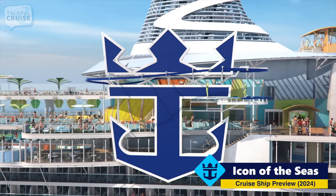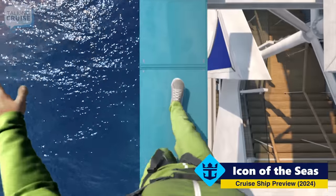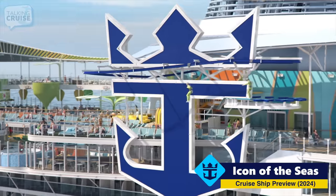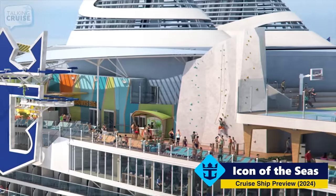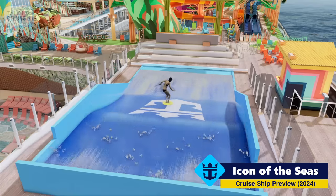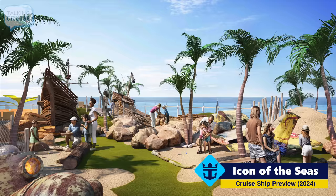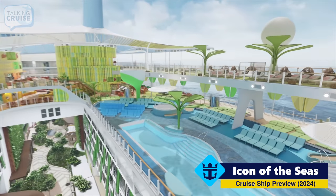Perched 154 feet above the ocean, guests navigate a ropes course, walk across the crown, then feel the platform drop as they swing across to the other side. Rounding out the excitement are the side-facing rock climbing wall, Flow Rider with its flipped orientation, and Lost Dunes Mini Golf. After the thrills, check out Chill Island.